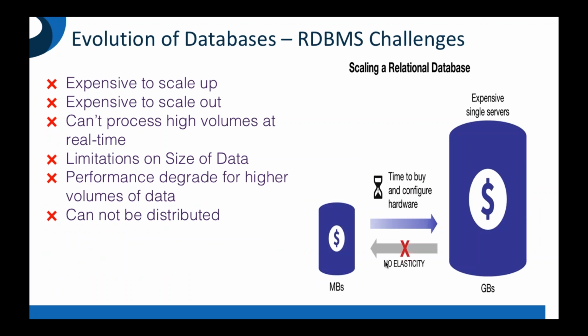Now let's look at some shortcomings or pitfalls of RDBMS systems. Although these challenges existed with them forever, they become more prominent in this big data era. For example, due to the nature of how data is stored in RDBMS, they cannot effectively scale out. Scale out in the sense horizontally, which means scaling into multiple nodes. And now let's see quickly why.